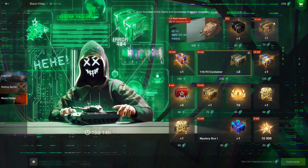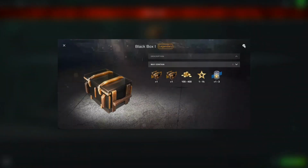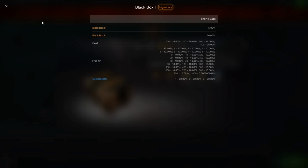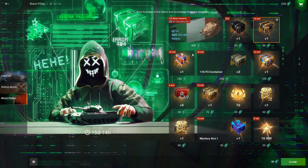0.03. This one. So these tanks, if you ever get anything in here, you are very lucky. This one, of course, comes with these things. Yeah, I mean, you'll get them, but just expect to basically get gold out of these. So, need some gold? I guess they're worth it.